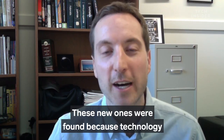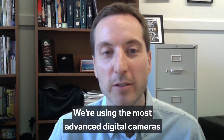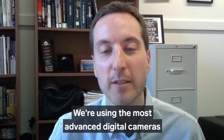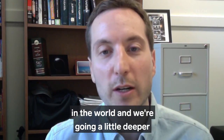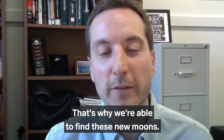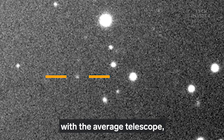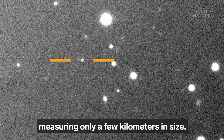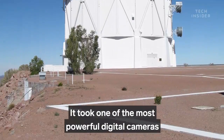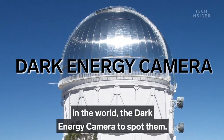These new ones were found because technology has gotten better and better over the years. We're using the most advanced digital cameras in the world, and we're going a little deeper than people have in the past as well. So that's why we're able to find these new moons. The moons are too small to see with the average telescope, measuring only a few kilometers in size. It took one of the most powerful digital cameras in the world, the Dark Energy camera, to spot them.